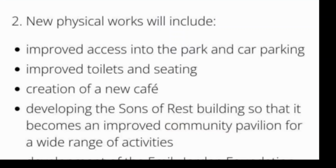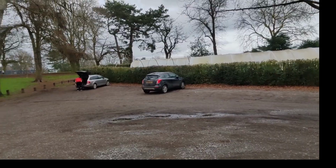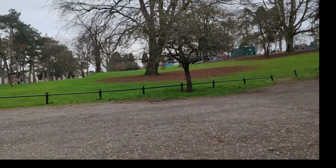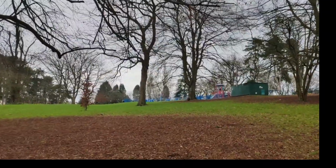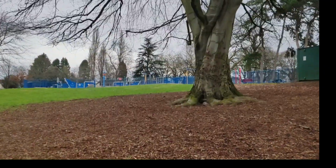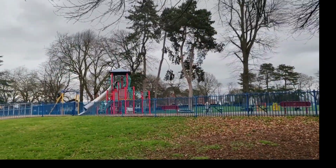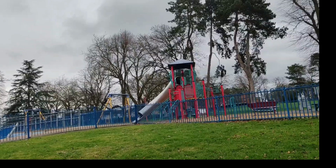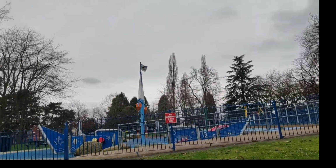One of the physical works includes improvement, access to the park and car parking. This car park does have some hard standing and is much bigger than it ever was. Of course, in Victorian times, it wasn't needed. To get from the car park into the park, we either have to walk over this terrain, which takes you up towards the play area, or back round past the garages and through the main gates. So there isn't an easy walkway here.